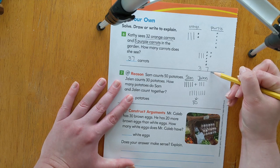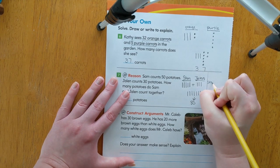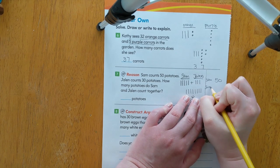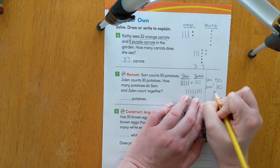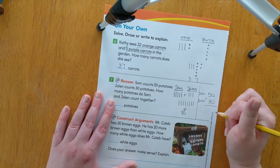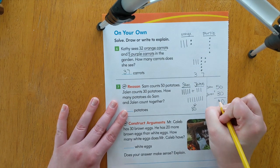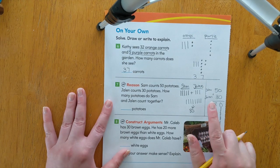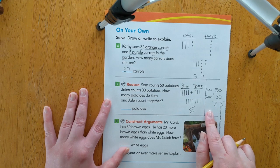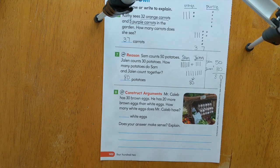I can also solve this by just using numbers. I know that Sam has 50 potatoes. Jalen has 30 potatoes. I can add them together. I'll start by adding my ones place. 0 plus 0 is going to give me 0. 5 plus 3 will give me 8. So whether you solve by picture or just by using the numbers, you should get that Sam and Jalen have 80 potatoes altogether. Let's take a look at number 8.